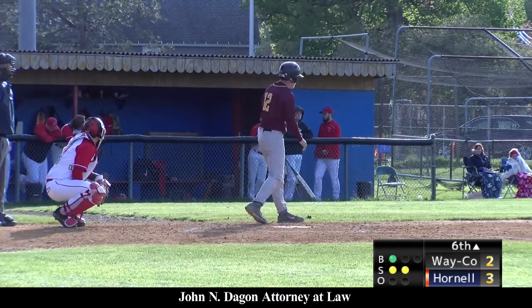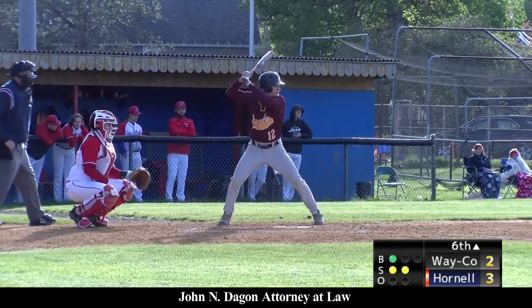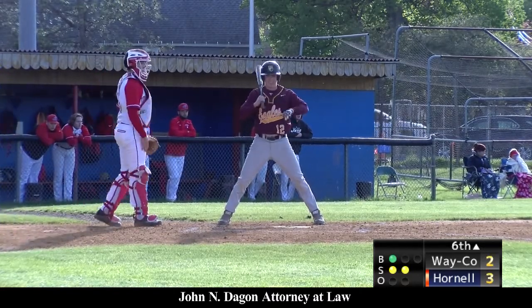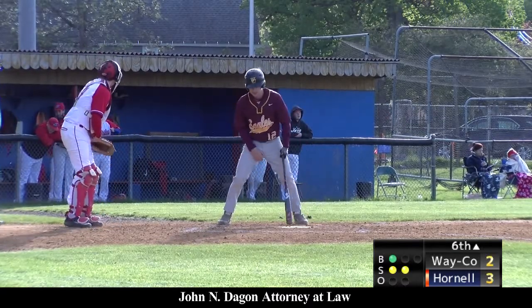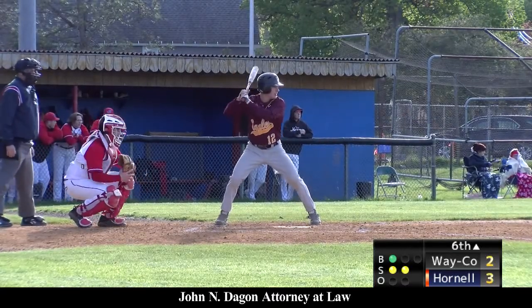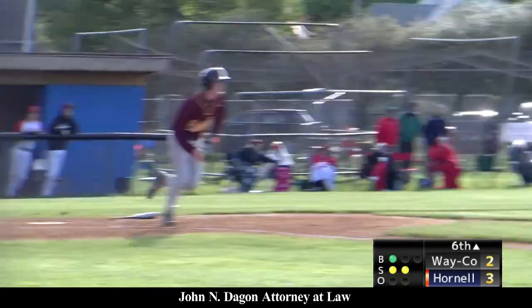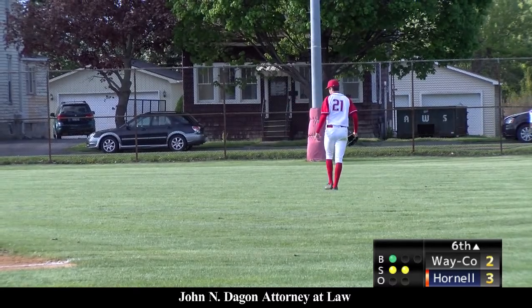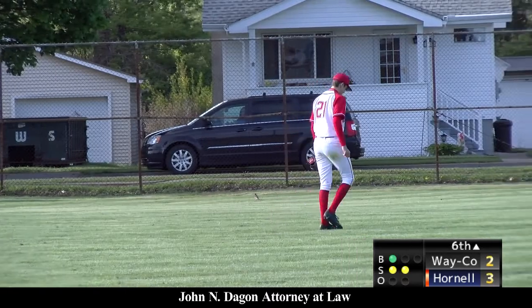Batting is number 12, Connor Englert. Englert is going to get... Nice catch! Spencer Wyand. Beautiful catch. I think I did get that one this time, Spenny.